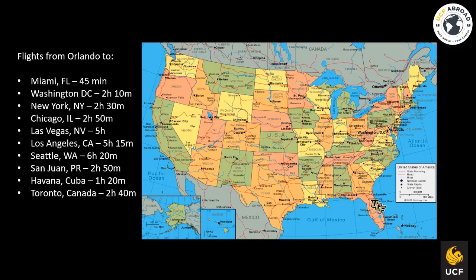Now that we've looked at Florida, let's zoom even further out and take a look at UCF and its relevant location to the United States. The first thing I want to mention and highlight is the size of the United States. To get a better grasp of how big the US is, if you can imagine Europe and all of its countries, you can fit almost the entirety of Europe in the contiguous United States.